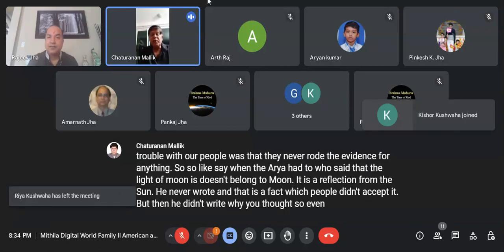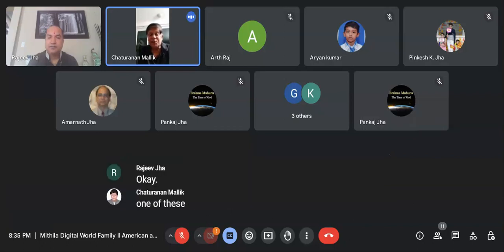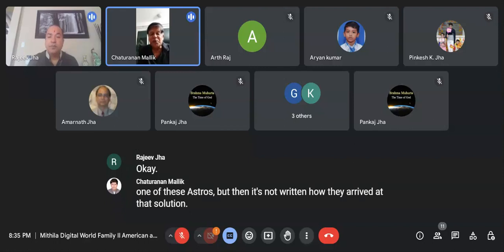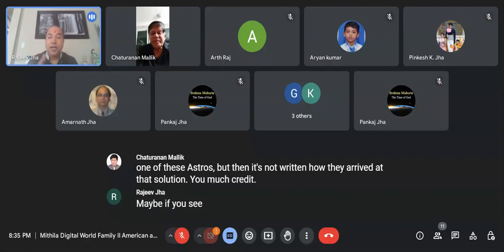Even the solution to the quadratic equation is written in one of the shastras, but it's not written how they arrived at that solution. So maybe Indians don't get much credit. Yeah, no, I'll give you that.